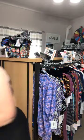So I'm wearing my Lularoe tank, my handy dandy tank, and I do have more if you need them. We're going to show you all the ways to wear your maxi.